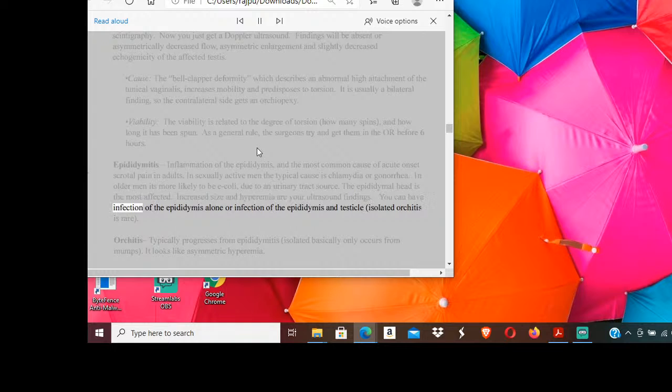You can have infection of the epididymis alone or infection of the epididymis and testicle. Isolated orchitis is rare. Orchitis typically progresses from epididymitis, isolated basically only occurs from mumps. It looks like asymmetric hyperemia.